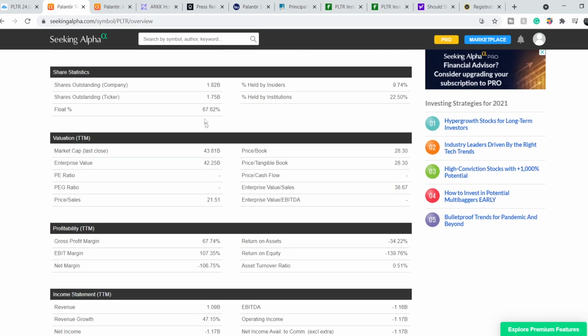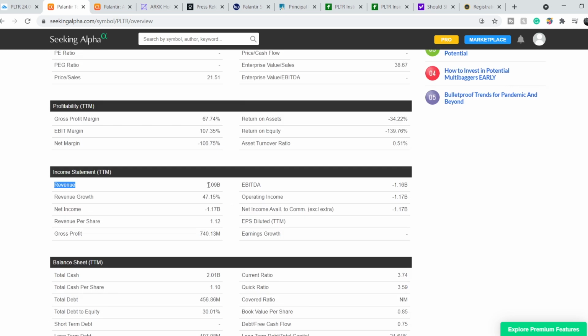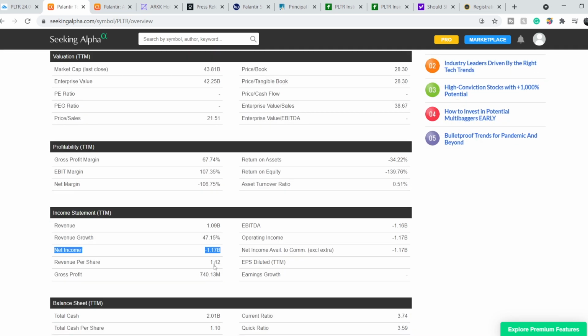And for now, their total market cap is $43.81 billion. They have a revenue of $1.09 billion with a net income of negative $1.17 billion. And they have very good revenue growth related to their market cap, and it is 47.15% year over year.